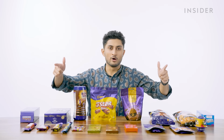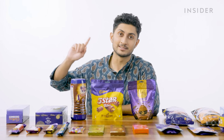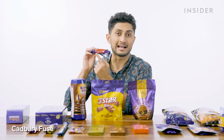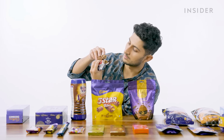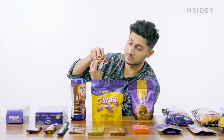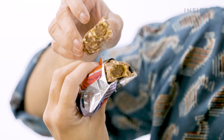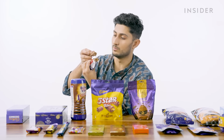And now it's time for all of the remaining Indian Cadbury products, starting with Cadbury Fuse. Their tagline for this is a delicious chocolatey feast, like some sort of chocolatey mousse in the middle, surrounded by caramel, and then the outer layer of chocolate has peanuts in it. So I can imagine this being a proper feast.